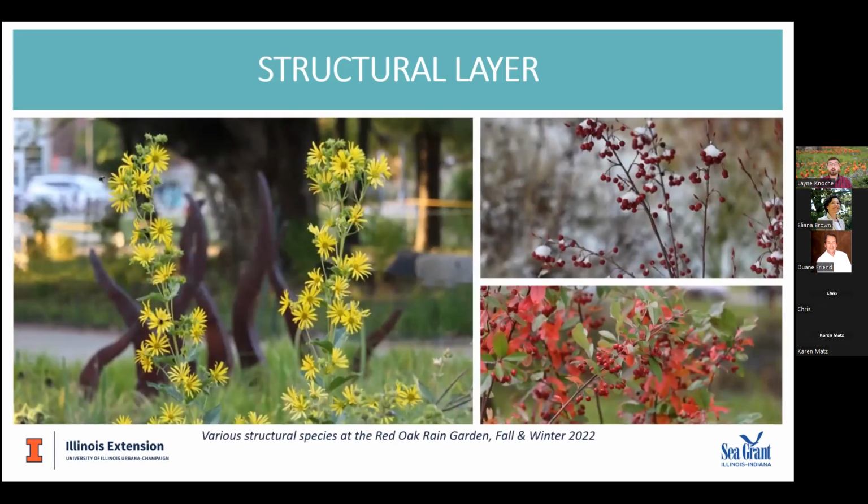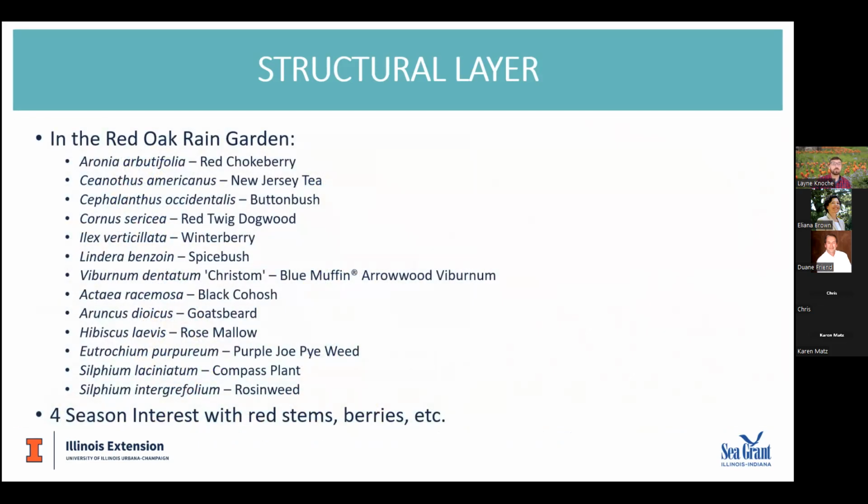In the Red Oak Rain Garden, we have forb species like rosinweed. We also have shrubs like red chokeberry, which you see pictured on the right here, that fit into our structural layer. Again, here is our list of structural plants found in the Red Oak Rain Garden. We have several shrubs and some larger or longer lasting forms that fit into this.